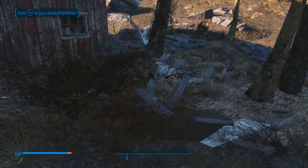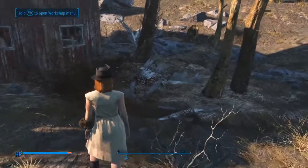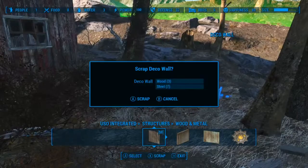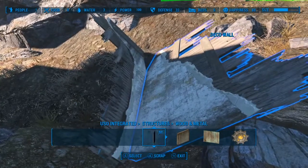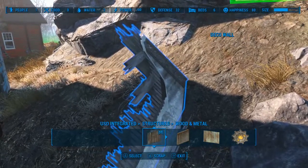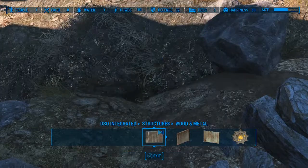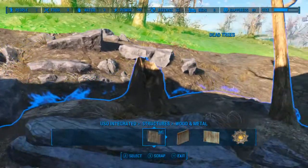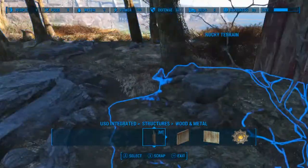Again, let me quickly save, because I don't want to get rid of something and then regret it. Okay, this game amazes me sometimes. Scrapping the debris under the piece of wall just threw me off. See, if I take that dead tree, it's going to take all that ground with it, along with that rock. I don't want it to do that.